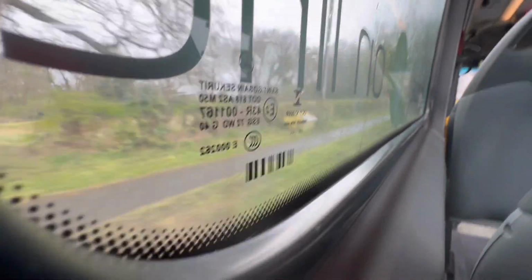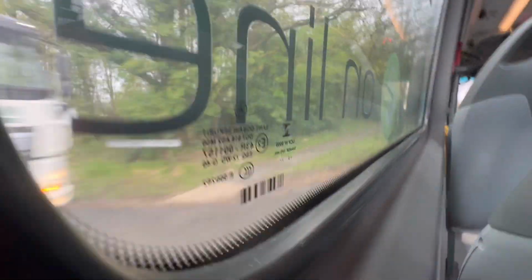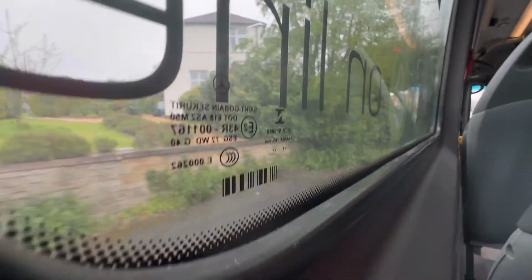And so the custom operator now runs the 19. When Diamond did it, it ran to the Great Park. But when the custom operator took it over, it only goes as far as Morrison's in Rubery. However, with the 182, 183, it used to be each service operates once a day in each direction. But now this runs a lot more often, which is great. And I'm so happy that Worcestershire County Council have paid to keep this service running.